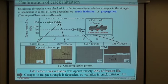White circles indicate specimens were free of cracks, and X marks denote fracture. Conducting the test this way, life before crack initiation was approximately 90% of fracture life. So the change in fatigue strength is dependent on variation in crack initiation life.